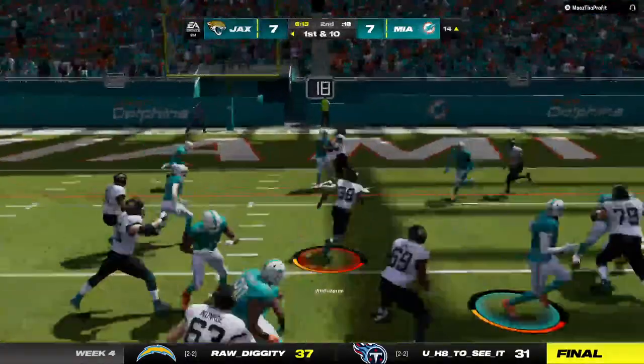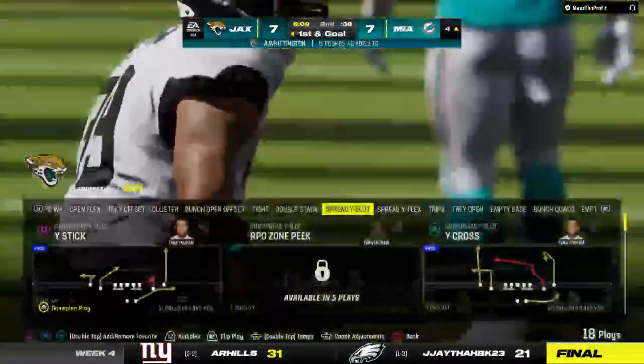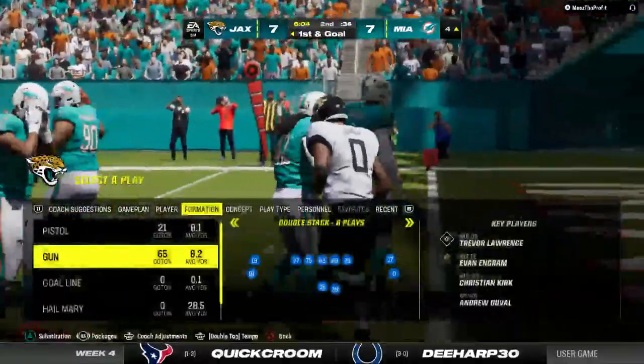They'll run on first down. Whittington. And all the way down inside the 5 to the 4. 45 yards rushing for him now on just 6 carries to this point.